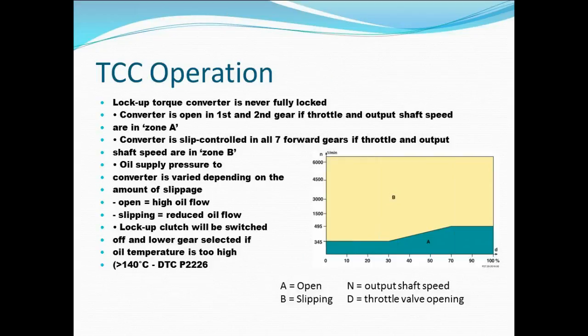TCC operation of those transmissions, I told you, you got converter clutch operation in all forward gears, and it's going to base that converter operation on your engine torque and also your output shaft speed. So that's what this chart on the right-hand side is about. The area in blue is showing you when the converter is in the open state. In other words, when you're at output shaft speed below 345 RPM, the converter is in the open state. As you raise the output RPM and raise the throttle level, then we're going to start bringing the converter clutch in. So this converter clutch itself will be coming on at very low road speeds to try to pick the fuel economy up, and it effectively never is fully locked. So it's constantly slipping no matter what road speed you're at.